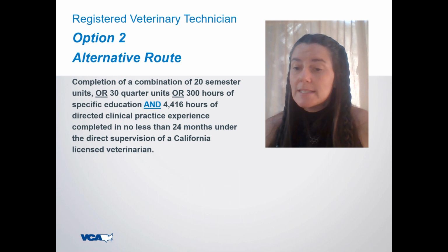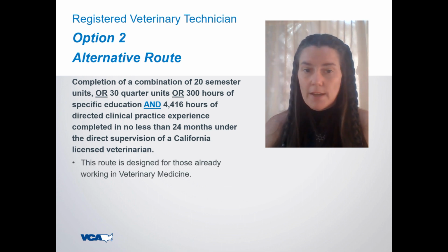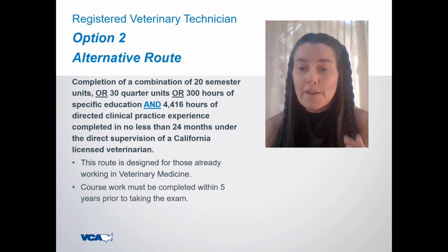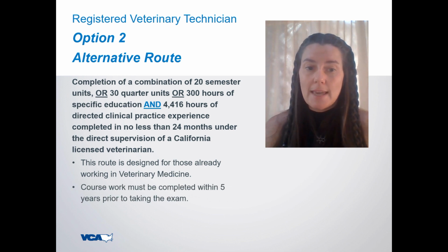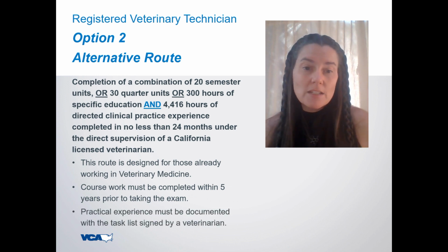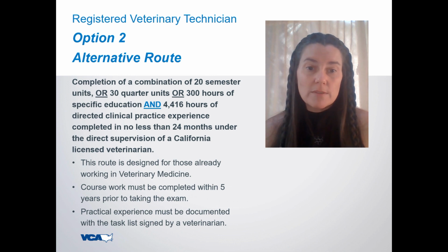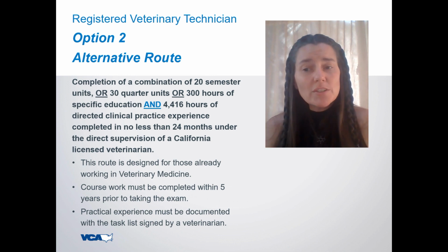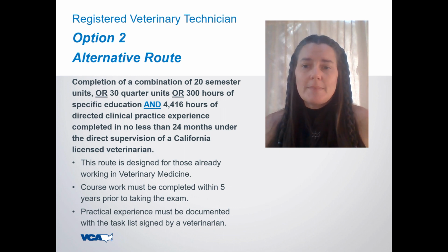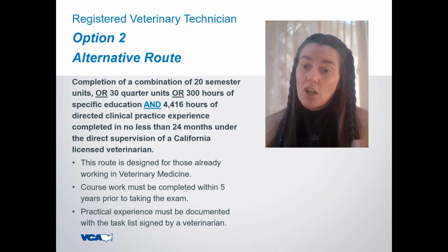This route is really designed for those who are already working in veterinary medicine. The coursework must be completed within 5 years prior to taking the exam. And the practical experience must be documented with the task list signed off by the veterinarian who's overseen those. So there's a good bit that goes into this, but it's a nice alternative route for those folks that either life took another turn or college isn't their thing, but this is a great way for you to get your license.